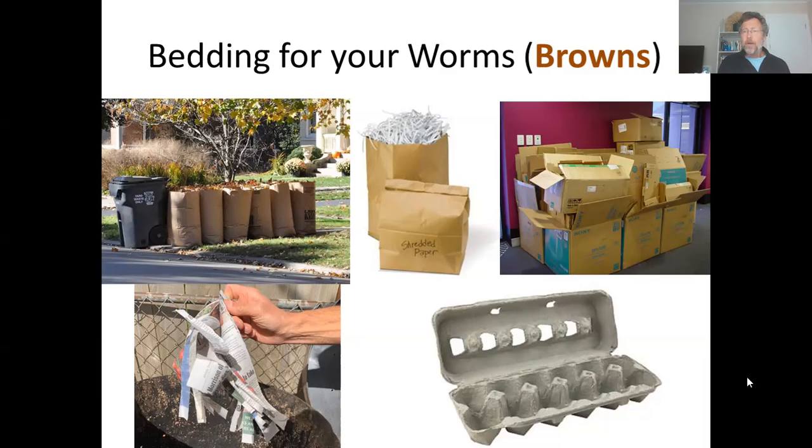You can shred up your egg cartons, your toilet paper rolls. You can cut cardboard into smaller pieces. Shredded paper works fine. You can do strips of newsprint. One of my favorites for worms, because they love to live in leaves, would be to collect leaves in the fall and stockpile them all year long so I can use them. You can use them dry and crumbly. I actually like to compost my leaves so they are moist and starting to break down, and it really gives a wonderful bedding and a brown material for your worm bin.